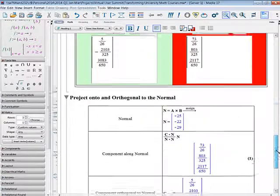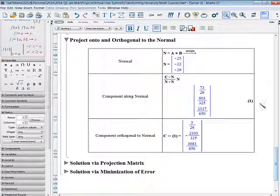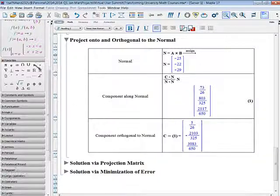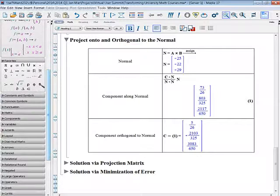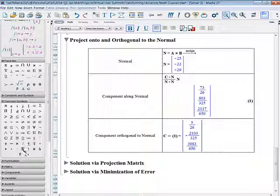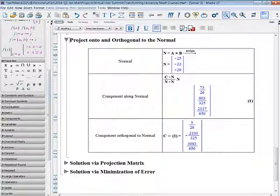This is what the student in the multivariate calculus course would do. They would take the cross product of A and B and get the normal. Oh, how did I get that cross product symbol? Well, here I have a cross product operator. It's in the favorites palette, which is a compilation of things that I find useful and make use of. Here is a cross product symbol. You add it to the favorites palette by clicking add to favorites palette. Okay, so that's where I got the cross product.